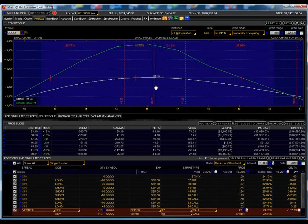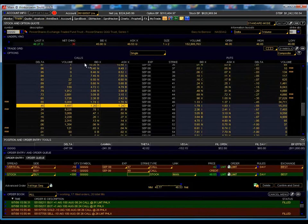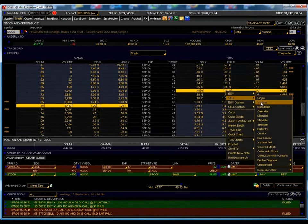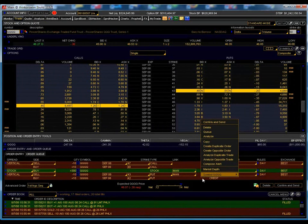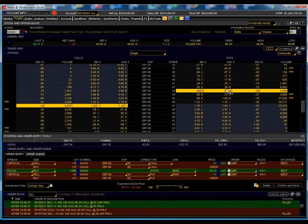So you can continue to collect theta, and you can continue to do vertical trades all the way up until expiration. Let's say I wanted to sell this one. I could go ahead and sell this too. Let's say I want to do 10 of those. I mean, it's not a huge credit. Actually, I'll probably spread those out.